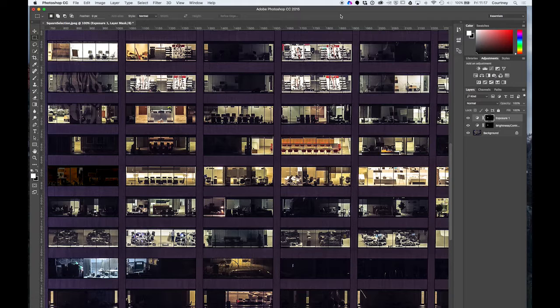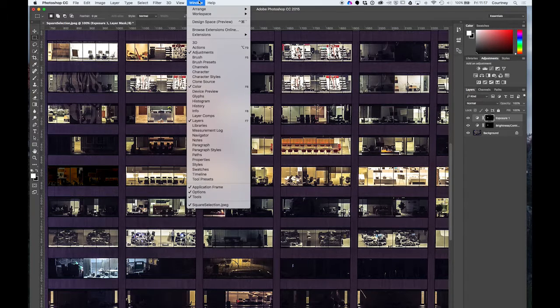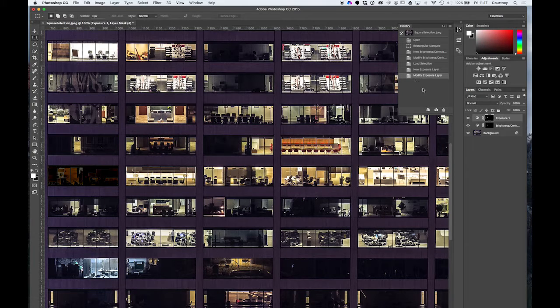So in Photoshop, two important things for you guys to learn. Does anyone know what Command Z does? Yep, so that takes you back a step. So I can Command Z and go back a step. Another thing you can do is go up to Window and open my history panel, which literally records every little step that I take. So if I just want to go back a few selections, I can just go back. So I'm going to go back a few steps.